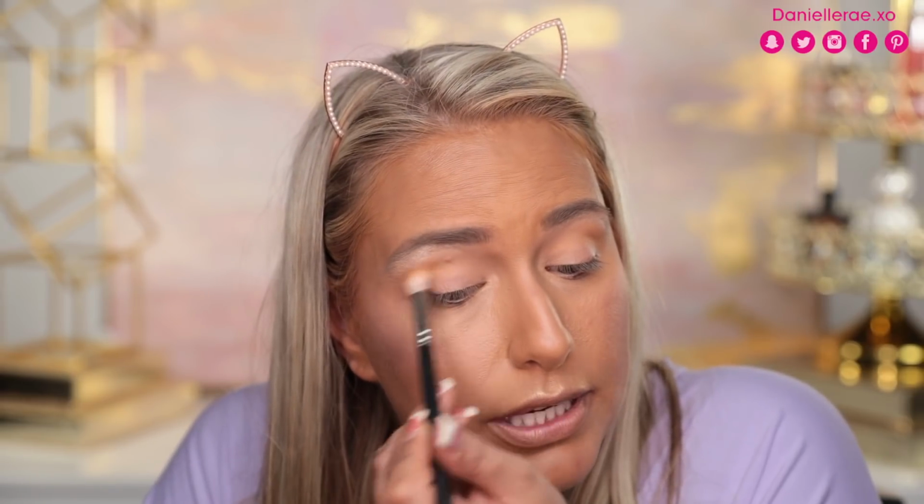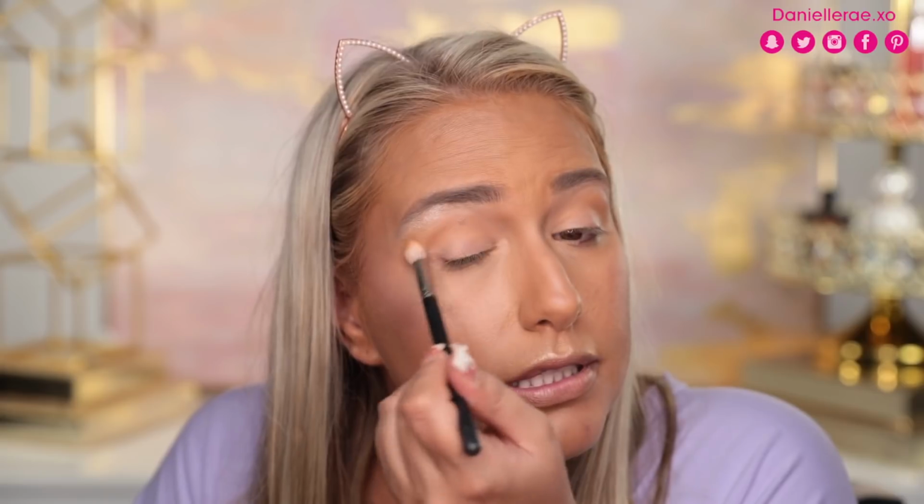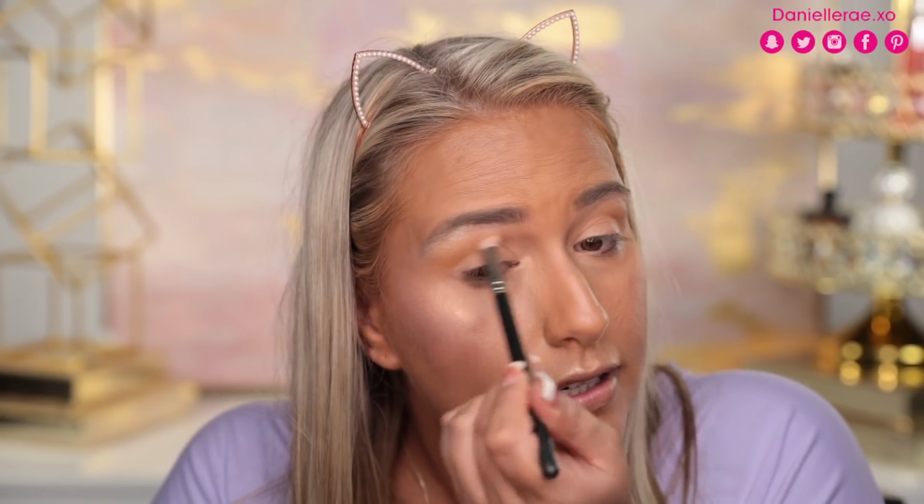When I think of bronze and smoky and dewy, this is the eye look I picture because this is my favorite eye look. And just back and forth with that yellowy shade.